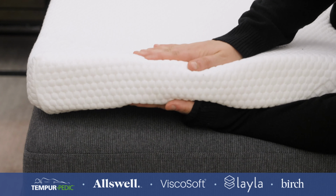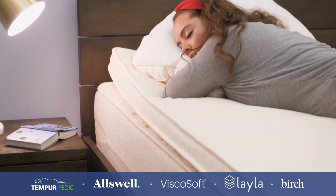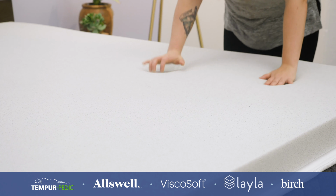Hey guys, it's Sarah from Sleepopolis, and today we're taking a look at my top 5 favorite mattress toppers. So if you've been looking to add a few extra comfort layers to your mattress, I suggest you stay tuned.